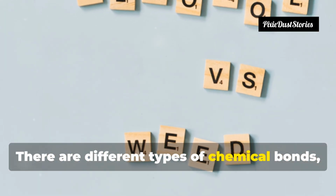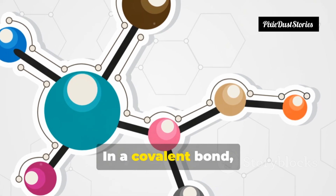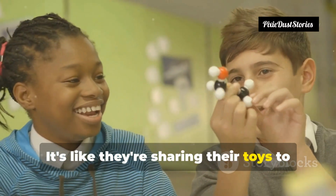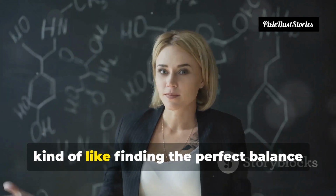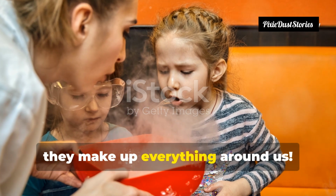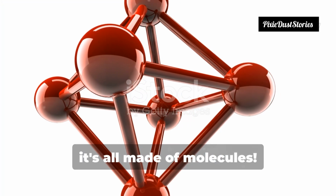There are different types of chemical bonds, but the most important one is the covalent bond. In a covalent bond, atoms share their electrons with each other. It's like they're sharing their toys to be friends. This sharing helps them achieve a stable state, kind of like finding the perfect balance in a game. Molecules are super important because they make up everything around us. Water, air, sugar, DNA, you name it, it's all made of molecules.